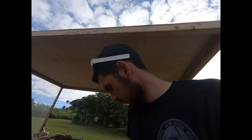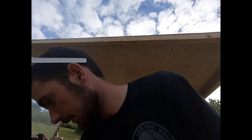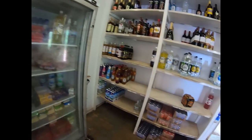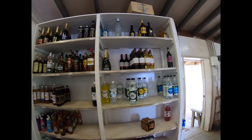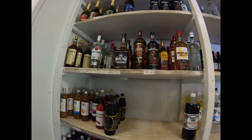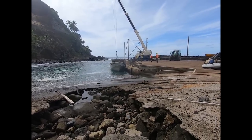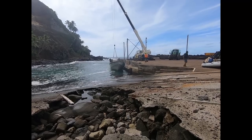So today's been a little bit all over the show. We arrived on Pitcairn Island early this morning, and we haven't really stopped since. Went into the shop and helped in there, organizing the shop a little bit, getting ready for the new stock to come in. Went down to Bounty Bay, down to the landing to check out what was happening down there.